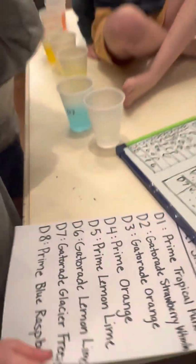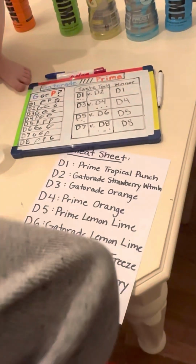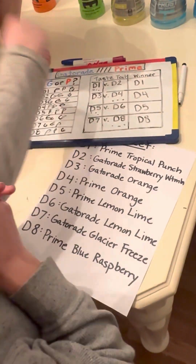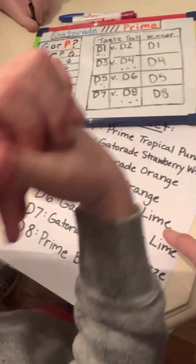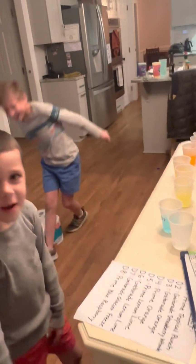So drink one is Prime. So Prime is the clear winner in that category. Prime for drink one. D4. Oh, and again, it is Prime, another clear Prime winner. Yay! Now D5 versus D6. Again, a solid Prime winner. And D7 versus D8 is again Prime. So clearly, the three Applebee bros vote for Prime over Gatorade.